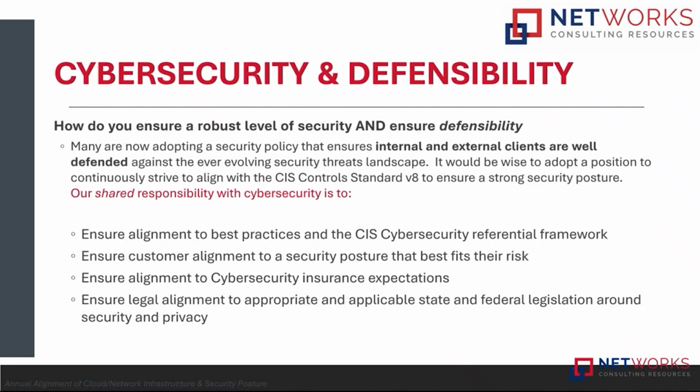Ensure responsibility, cybersecurity, ensure alignment, best practices, right? Ensure customer alignment, security posture that best fits their risk. And there's no really acceptable level of risk. It's just what you can afford to procure to keep you as safe as possible. Ensure alignment to cybersecurity insurance expectations. That's a big thing. And the reason I talk about this a lot, I've probably given this talk 25 times, is because so many people get zapped now by the insurance companies. Ensure legal alignment and applicable state and federal legislation on security and privacy.